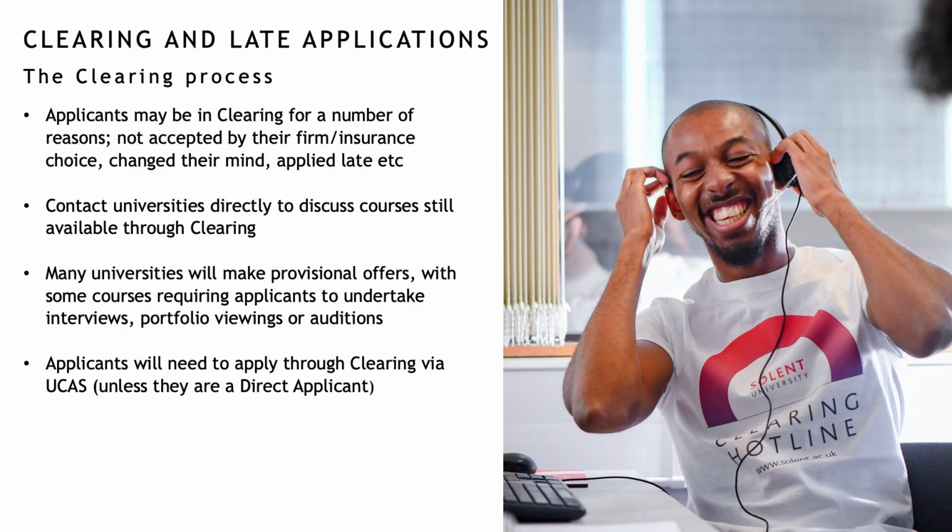So clearing is basically for any applicant who, during the summer, no longer holds a place at one of their preferred universities, or you may change your mind if you do not want to go to the university you originally applied for, or we can also accept late clearing applications as well.